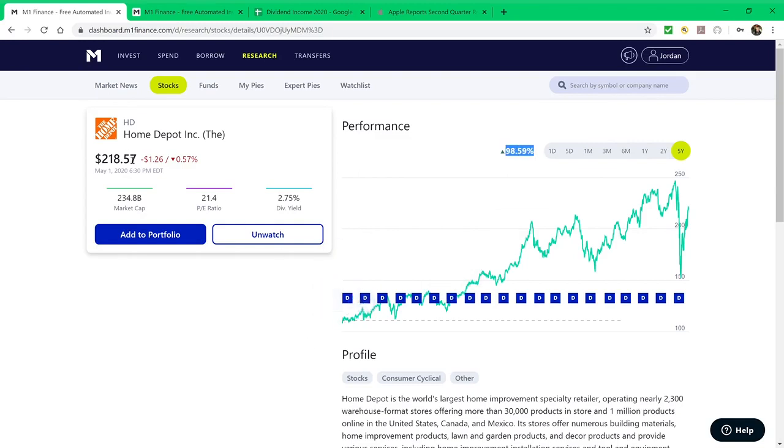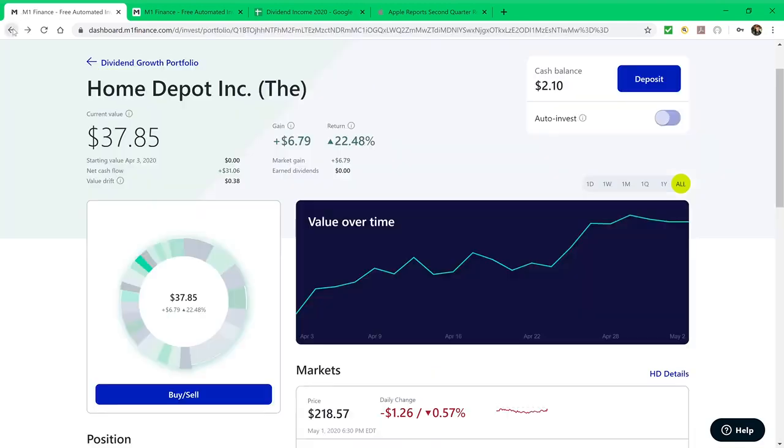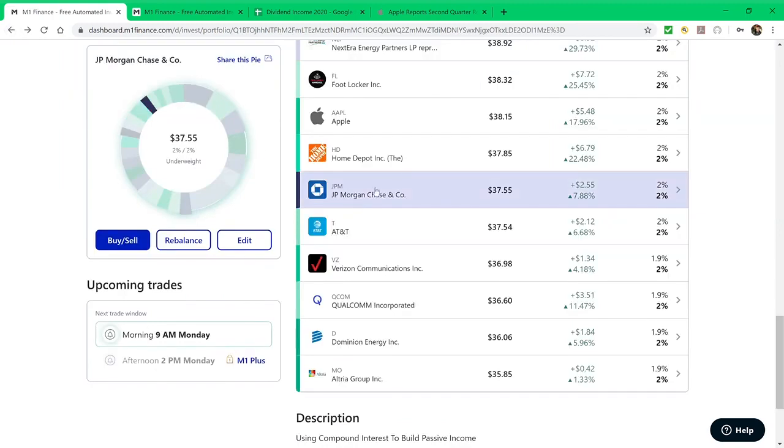I was really stuck between Home Depot and Lowe's. I didn't want to add both. I wanted to add one or the other, and I like Home Depot better than Lowe's. Not that I wouldn't consider adding Lowe's, but I like Home Depot better. So that is a stock that I'll be adding over the next month.